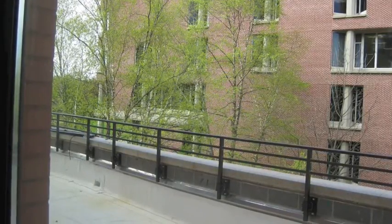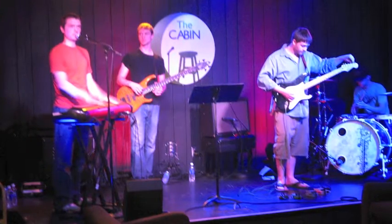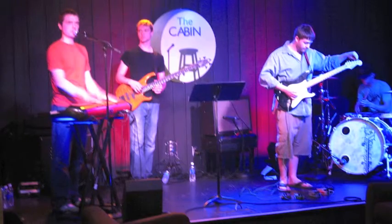Hopefully we'll be able to have bigger bands. I know our stage right now is pretty small, so that's kind of determined what bands we bring in, depending on the size of the numbers that they have.